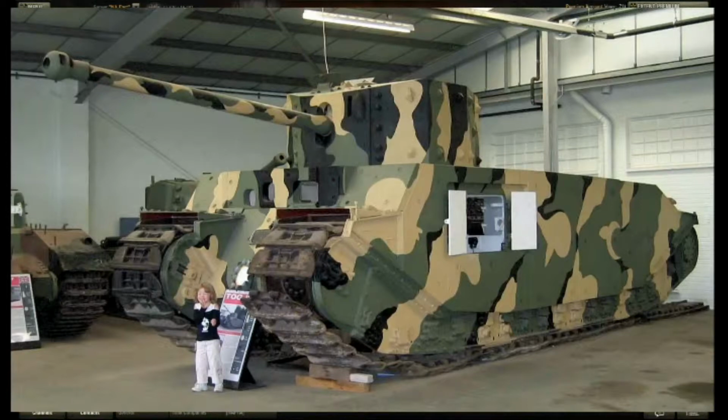The name TOG is actually an acronym. It stands for The Old Gang. The Old Gang was the name of the development committee that developed this tank. This tank was produced in 1941. The sole purpose of the committee was to develop a tank larger and heavier than the German army could produce, and the British army actually did. They produced these tanks, and they did see battle.